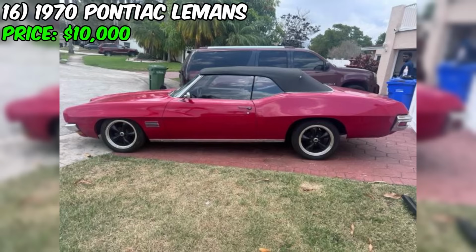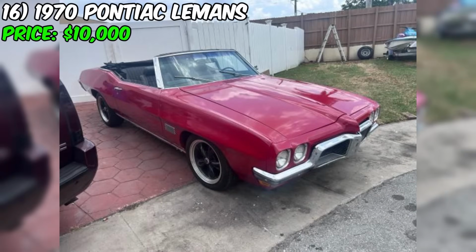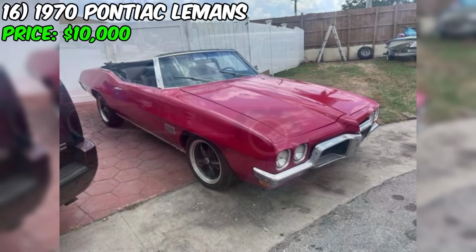16, we've got a real gem for you. A 1970 Pontiac Le Mans that's currently up for sale on Craigslist. This is a car that's sure to get your heart racing and your nostalgia flowing, especially if you're a fan of classic American muscle. First off, let's talk about the heart of this beast.